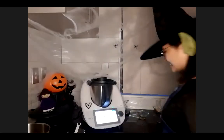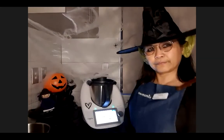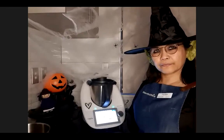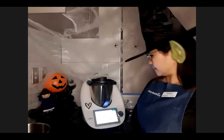Guys, if you have a Thermomix, you know that you can leave it unattended and walk away when it is cooking. You are not allowed to leave it unattended when it is kneading dough because sometimes it can move around quite a lot and you don't want it to walk off the bench. So it's only a couple of minutes, just stand next to it.